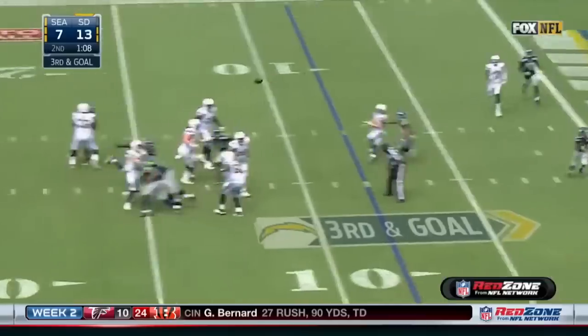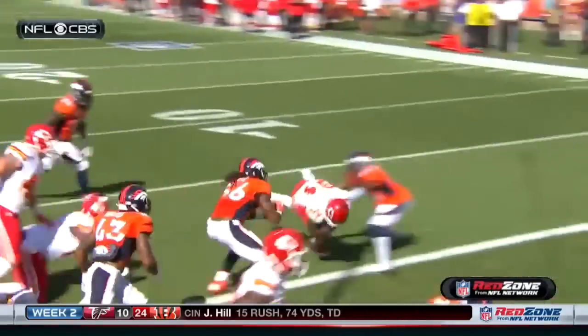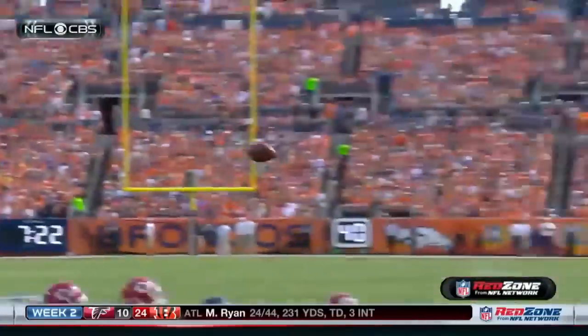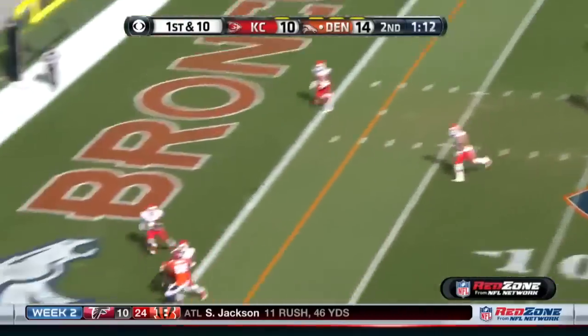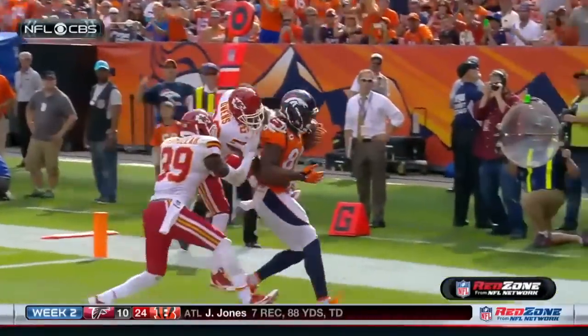Rivers in trouble. Waltz it into the corner. Davis, he's in. Wilson wide open as Turbin. And Manning has the touchdown to Tammy. Takes that position now. First down to the end zone. And it is caught. Caught by Demaryius Thomas.